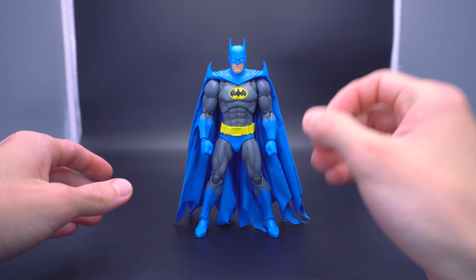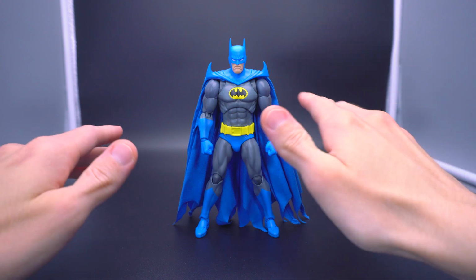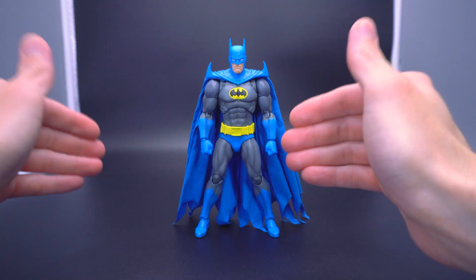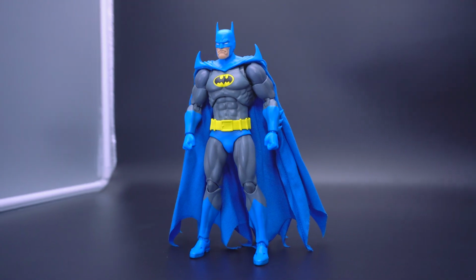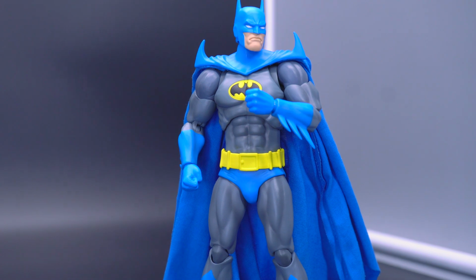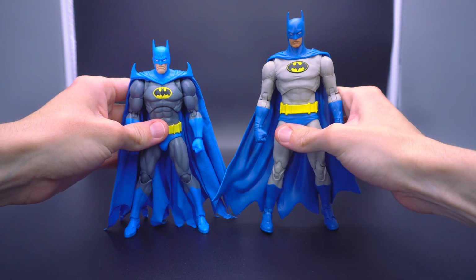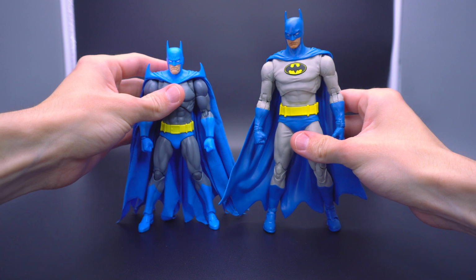But can the Knightfall Mafex Batman here really stack up? In terms of height, he's really not going to stack up much broader than your average McFarlane Toys figure, because obviously they're making them to scale to fit with the rest of your Mafex shelf. So he's roughly about 5.5, closer to about 6 inches than the much more enlarged 7 inches. However, they opted for an aesthetic that leans more towards a darker gray as opposed to the brighter gray from the McFarlane. Naturally, I need to put them right next to each other to see exactly where certain companies take creative liberties with their interpretation of Knightfall Batman.